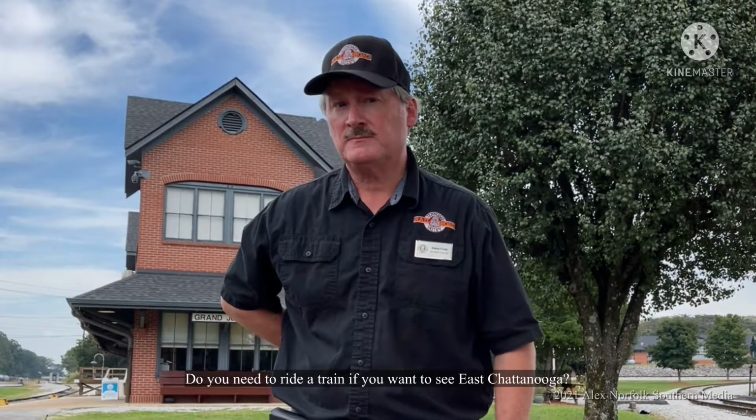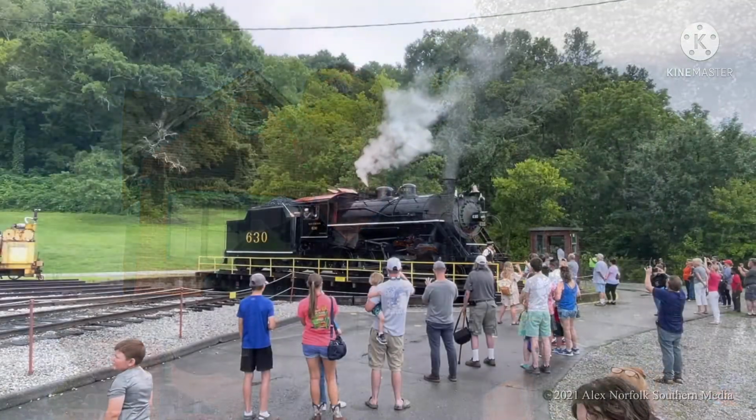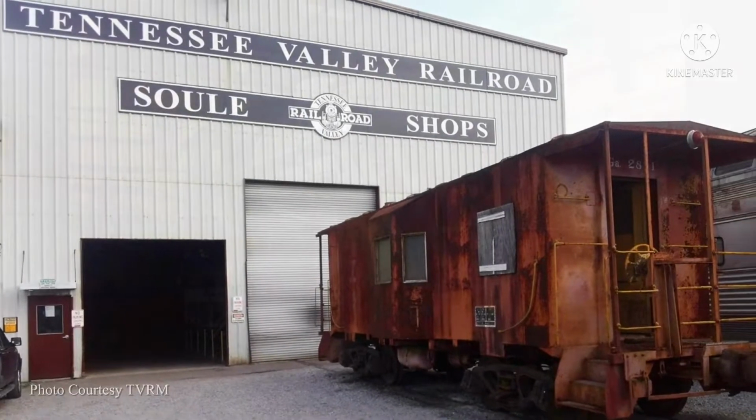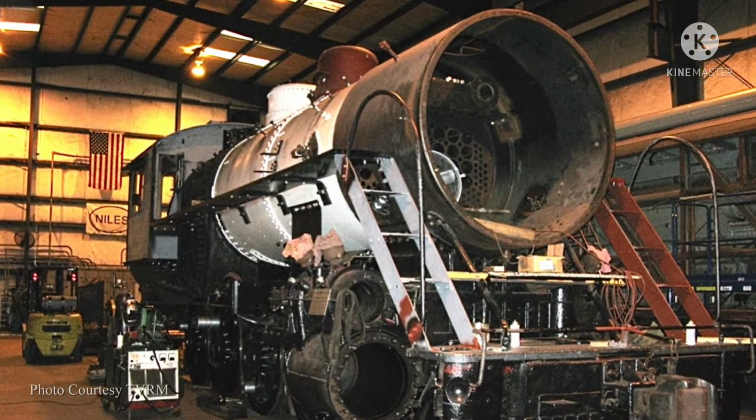Do you need to ride a train if you want to see East Chattanooga? Like behind the gates. Behind the gates, yes. When people ride the Missionary Ridge Local, they do get off the train in East Chattanooga to watch the engine turn on the turntable, and our tour guide or conductor gives a look inside of a repair shop and talks about what's being worked on, how we do that work, that type of thing. So that is the way to see East Chattanooga, is to ride the Missionary Ridge Local train.